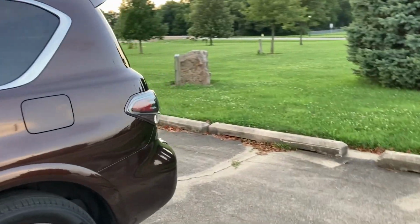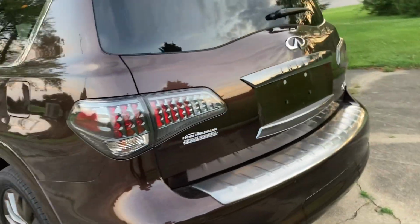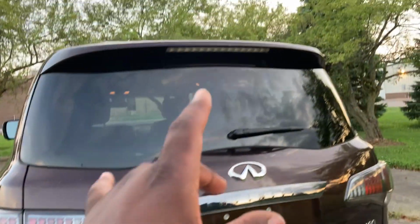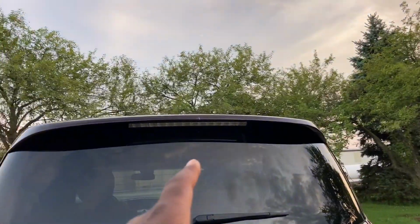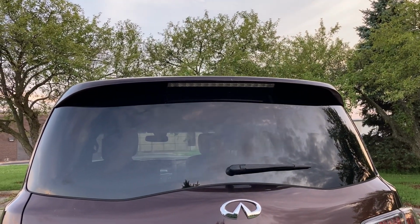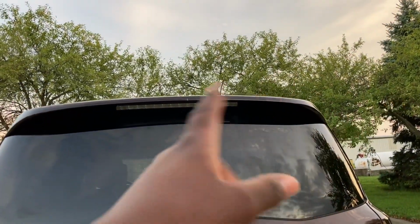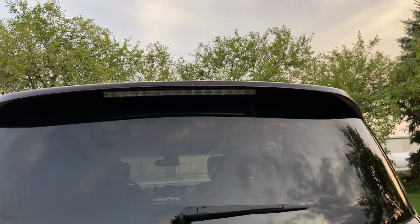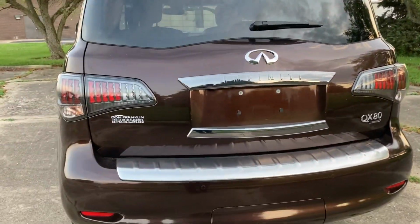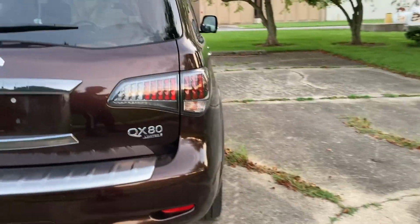But as I said, I think the most evident thing about them is the taillights. At least when I look at them, if I don't see the wheels, I see the taillights. I can't for sure remember if the stoplight up top was different, the CHMSL, center high mount stoplight. I can't remember if that's a little different, if all of them are that color, or if they're usually red. I can't remember that part, but yeah. So I hope this video does shed a little bit of light on the Limited package.